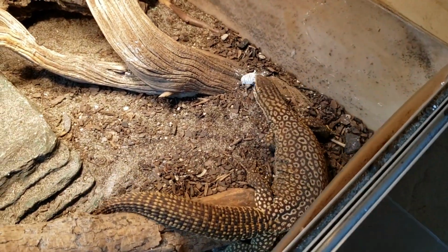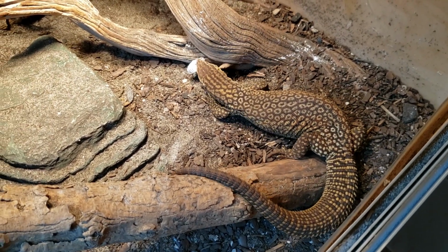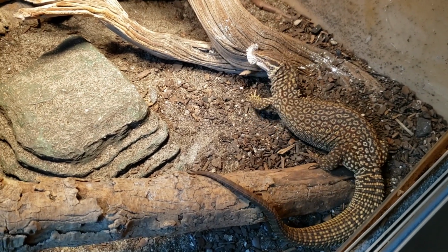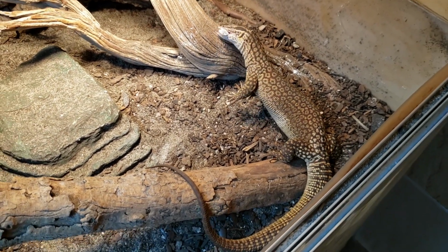But yeah, he's 2 years old roughly, probably a little bit more, and pretty much fully grown. Like I said, they will grow a little bit each year, but nothing significant outside the first 2 or 3 years of their life. So he's pretty much there. He might get a little bit more chunk to him or something like that, but overall, that's his size.